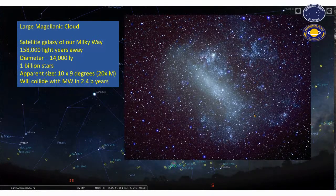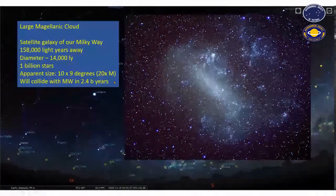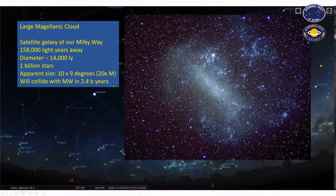And just like the Andromeda Galaxy, the Large Magellanic Cloud will also collide with our Milky Way galaxy, before Andromeda gets here, in about 2.4 billion years. Both the large and the small cloud are being eaten up by the Milky Way galaxy, and astronomers have noticed that there are bridges of gas and stray stars already joining the large and small Magellanic Clouds to our own Milky Way galaxy. Our Milky Way galaxy has been a cannibal.